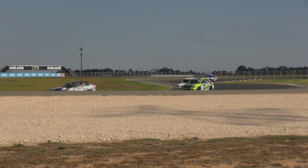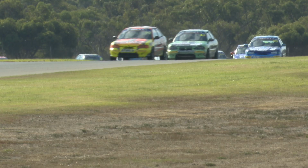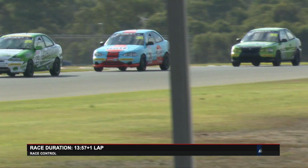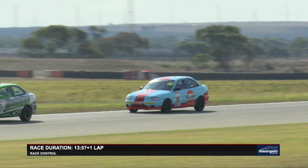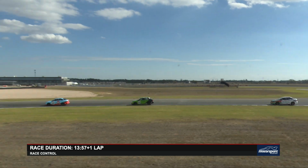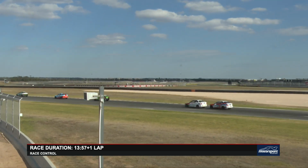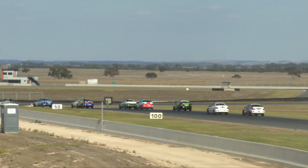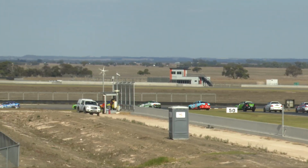Panowicz is red hot at the moment. He's taken the race lead from Scaife, although Scaife is going with him. They've so far gapped Smith early on in this one, and we can see this race is slightly shorter. So this is going to end at 13:57 plus 1 lap local time. So about 5 minutes shorter than what was originally intended.